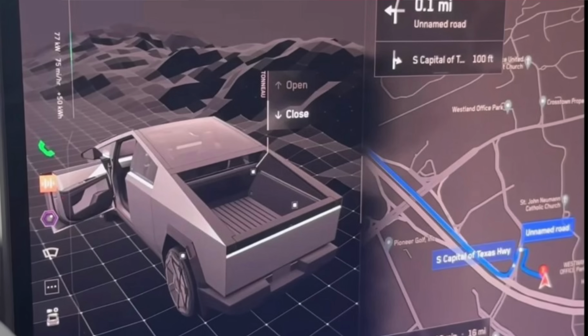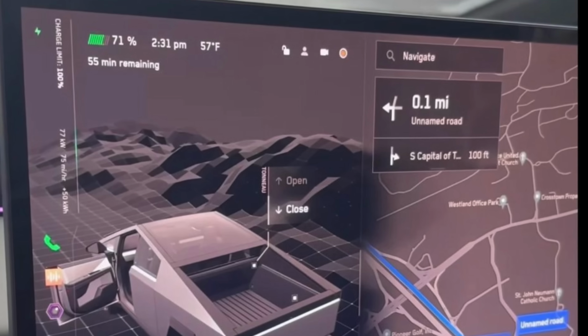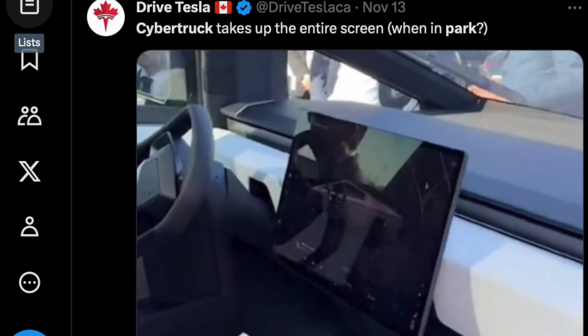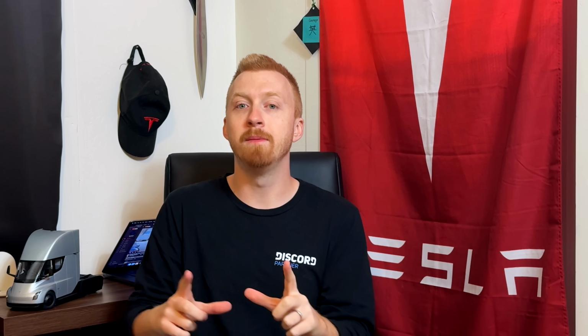There's actually been a couple more leaks surrounding the Cybertruck software, which I'm very excited to check out in person. One perspective showcases that when the Cybertruck is in park, you can access all the controls on the full screen display, and the maps get minimized. We've also seen indications that the rear camera can be placed on the top of the display and stay there, kind of like a permanent rear view mirror. I'm assuming that's in the event that the vault cover is closed, because the more recent Cybertruck release candidates do not have a display where the rear view mirror is. It's just a normal mirror.